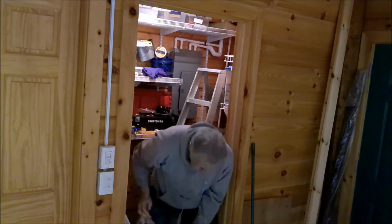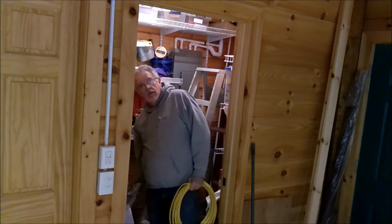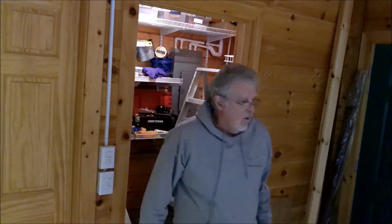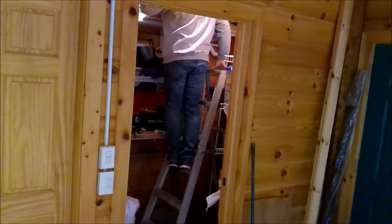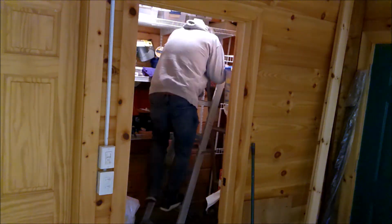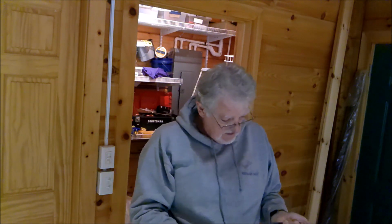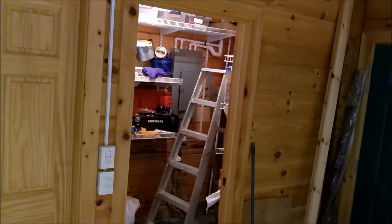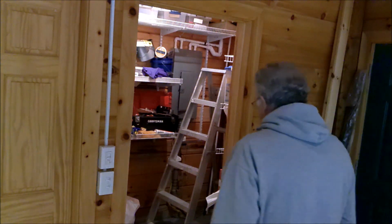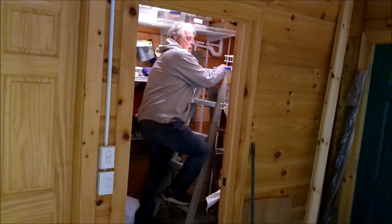Some 12-2 electrical wire. Save it just in case we need some wiring done. And some red and black, number 12. Actually looks like 14. Black solid wire, red solid wire. We'll keep it just in case. And the next shelf, which is painting and plumbing.